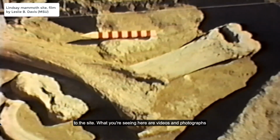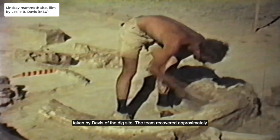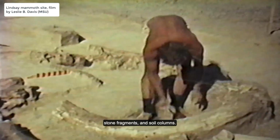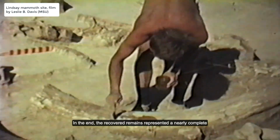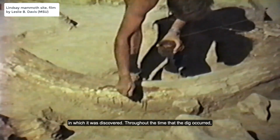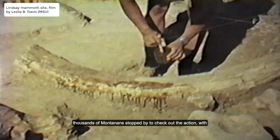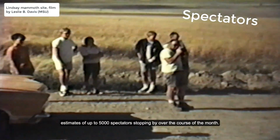What you're seeing here are videos and photographs taken by Davis of the dig site. The team recovered approximately 47 skeletal parts, plus soil samples, stone fragments, and soil columns. In the end, the recovered remains represented a nearly complete mammoth specimen, now called the Lindsay Mammoth after the area in which it was discovered. Throughout the time that the dig occurred, thousands of Montanans stopped by to check out the action, with estimates of up to 5,000 spectators stopping by over the course of the month.